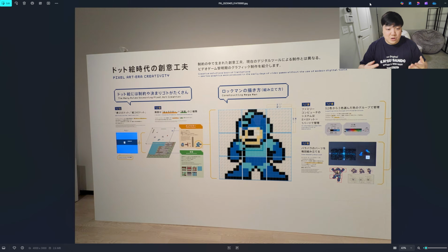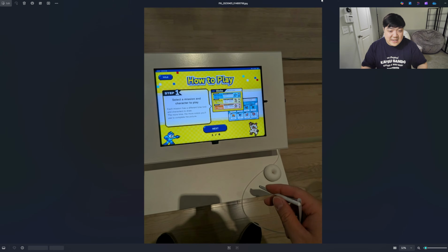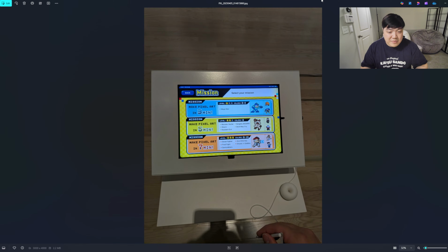So this is where they show off how they did some of the pixel arts for Rockman, Mega Man. And then they actually had an interactive exhibit where you could make your own Pixel Lab character. So here is some pictures of me trying to do the how to play. And basically they had 3 levels you can either make. Mega Man, the guy from Monster Hunter, or Ryu.